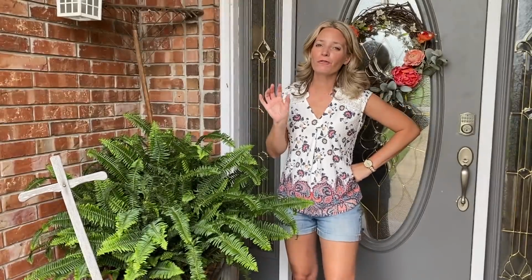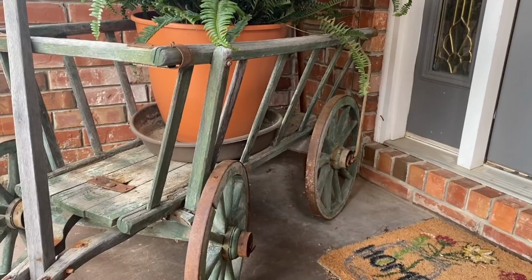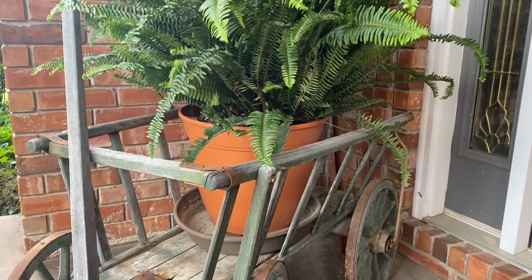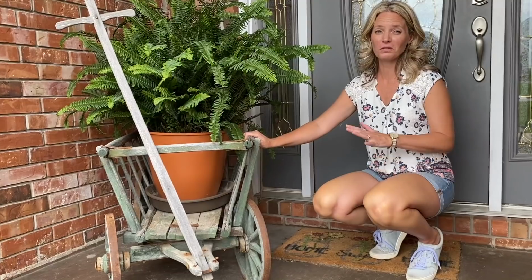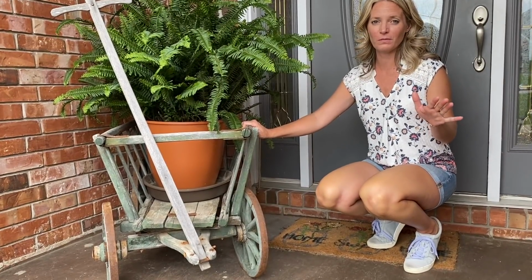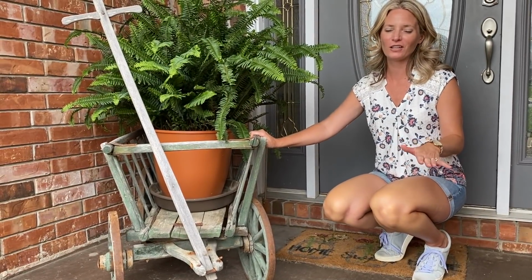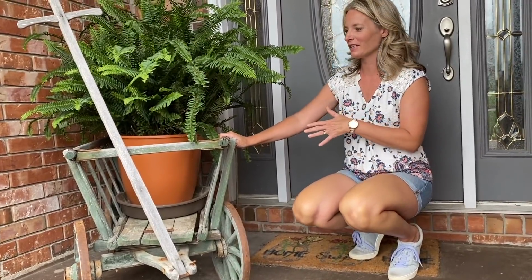Okay, so I know I said furniture, but I want to show you this because we're already out here before we go inside. This right here is actually one of my favorite antique pieces that I have. It is an old goat cart. And I've bought and sold several of these over the years in my antique booth, but this one was given to me by a very dear friend. She had it on her front porch, and when she moved, she didn't want to take it with her and decided to let me take it.